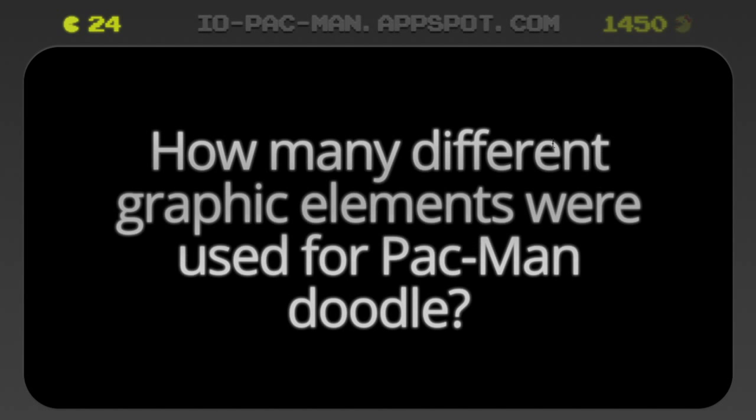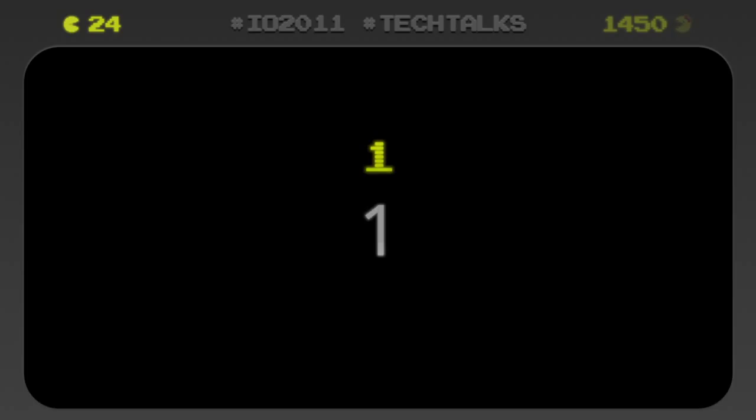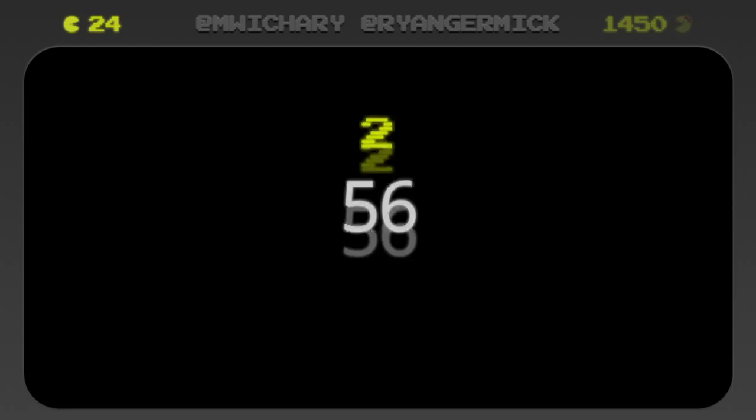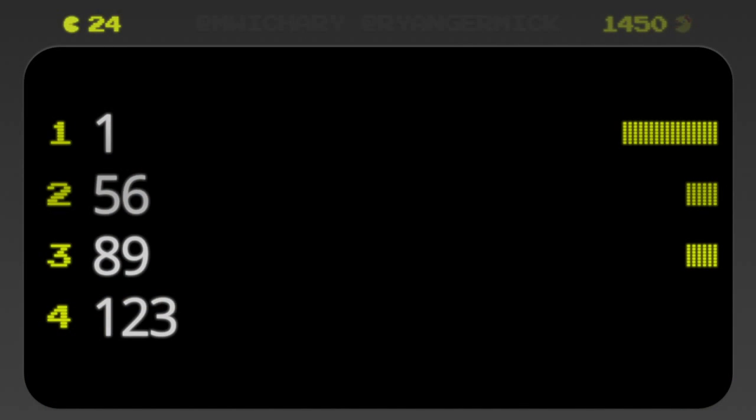All right, so we have this one question, which is how many different graphic elements were used for Pac-Man Doodle? Might be a tricky question. It's 1600. Nobody really knows. Is it 1? Is it 56? Is it 89? Or is it 123? What do you got, Morgan? Vote now, and let's see what happens. We're going to go with 1. Morgan has spoken. That is correct.